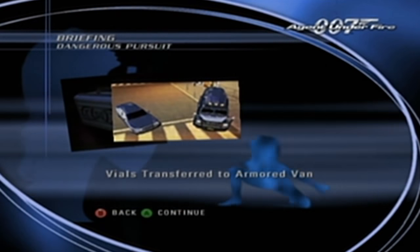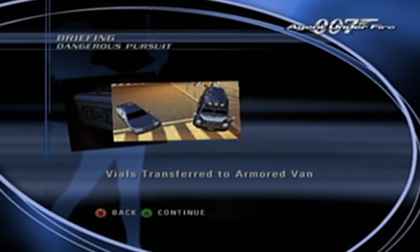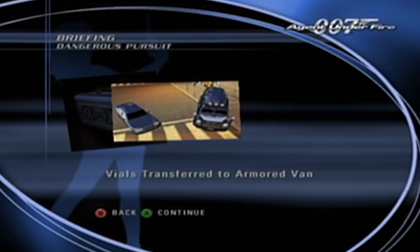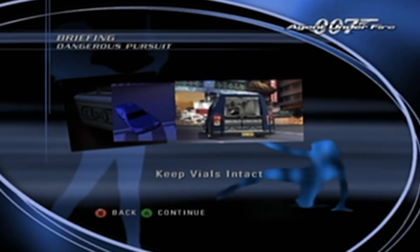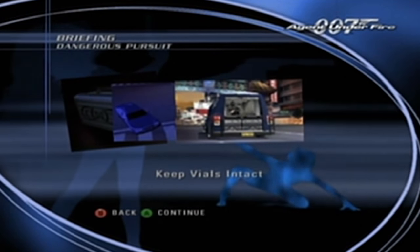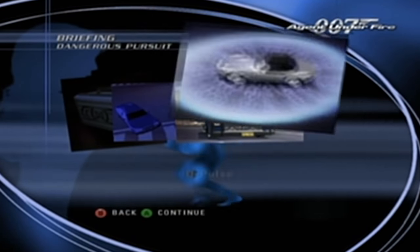We've intercepted their radio transmission. They intend to transfer the vials to an armored van for more secure transportation. You must get to that rendezvous before they escape. Should you be unable to prevent the transfer from occurring, you must stop the armored van at all costs. Use caution, however. We need those vials intact.